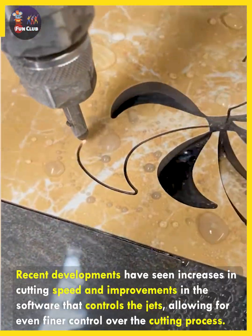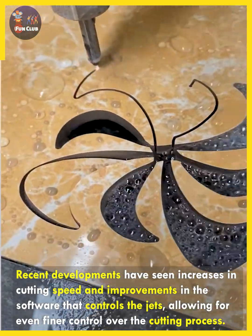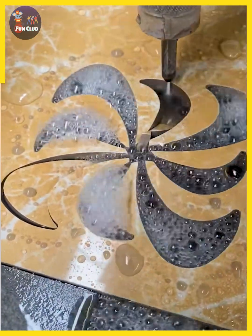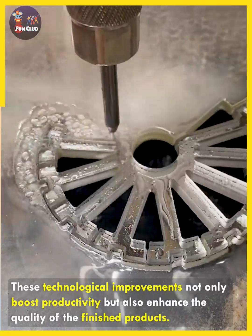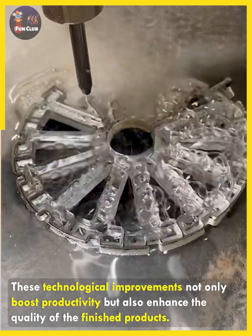Recent developments have seen increases in cutting speed and improvements in software that controls the jets, allowing for even finer control over the cutting process. These technological improvements not only boost productivity but also enhance the quality of the finished products.